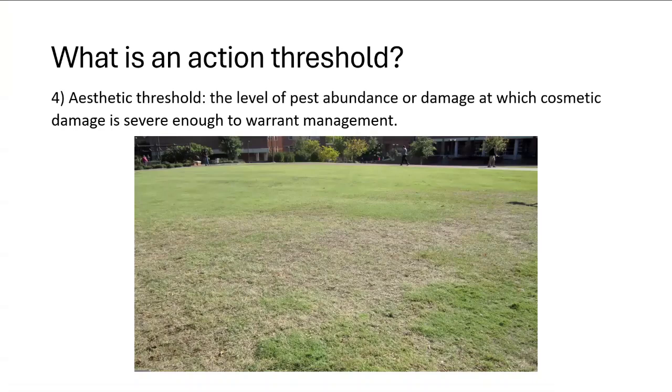And also, one thing I want to point out is we're not always going based on economics, right? I think I saw we had one turf person. You all probably have some flowers in your garden or something where there's no economic threshold to even be found. So sometimes what we get is an aesthetic threshold. And that's just the level of pest abundance or damage at which the cosmetic damage is significant enough to warrant management. And this one's also really tricky.